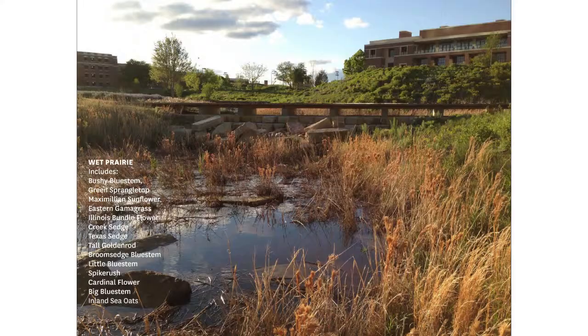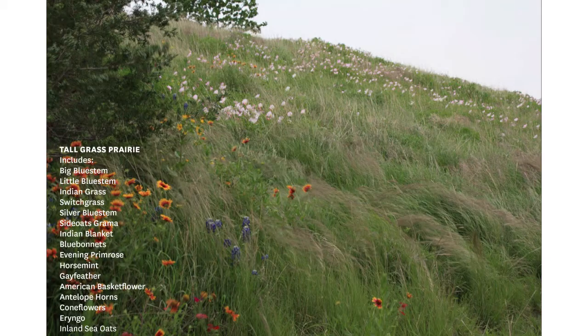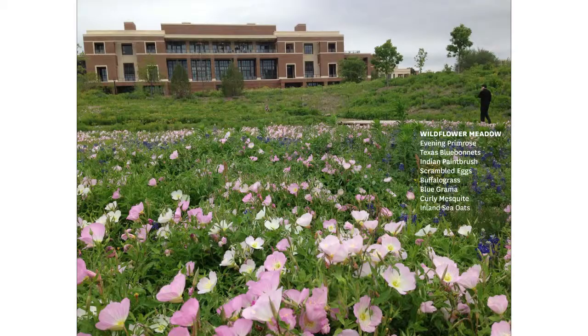And then the wet prairie, of course, it's wet, it stays moist a lot of the time. It's rare to have standing water as we're looking at it now. And then the tall grass prairie, which also has a mix of wildflowers in it, and then the wildflower meadow, which is chock-a-block with lots of wildflowers.